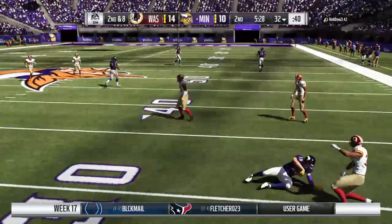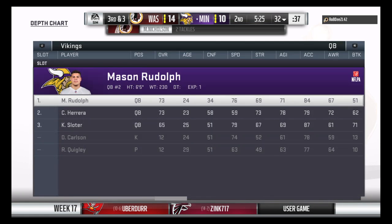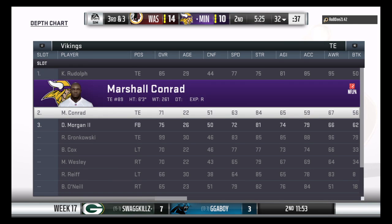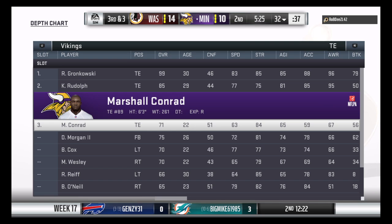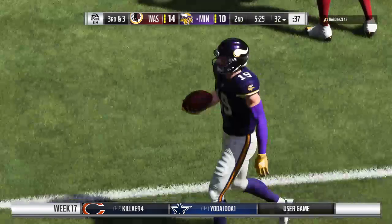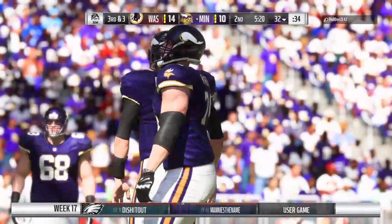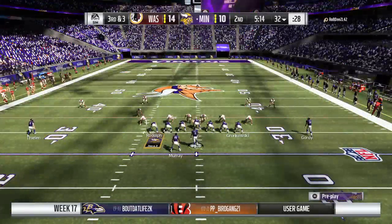That one into the hands of Thielen, complete. And he's able to get out to the 32. Brought down there. The Vikings on 3rd down. 0 for 3 to this point. They could use a conversion. This time it's 3rd and 3.